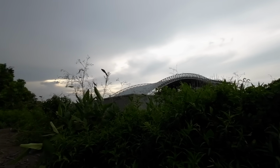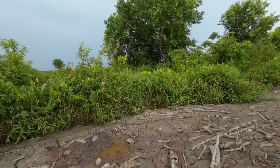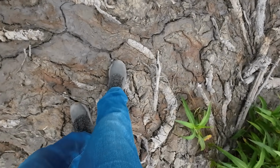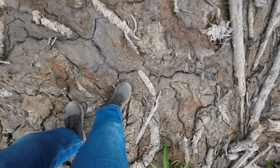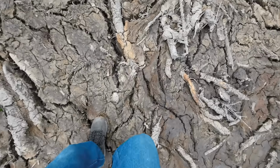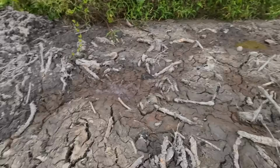You actually can't really see much of it, and then there's so much cloud cover, it's pretty dark. Here is very soft. It's like not quicksand but quick mud. So if I try walking forward, I will definitely sink down.